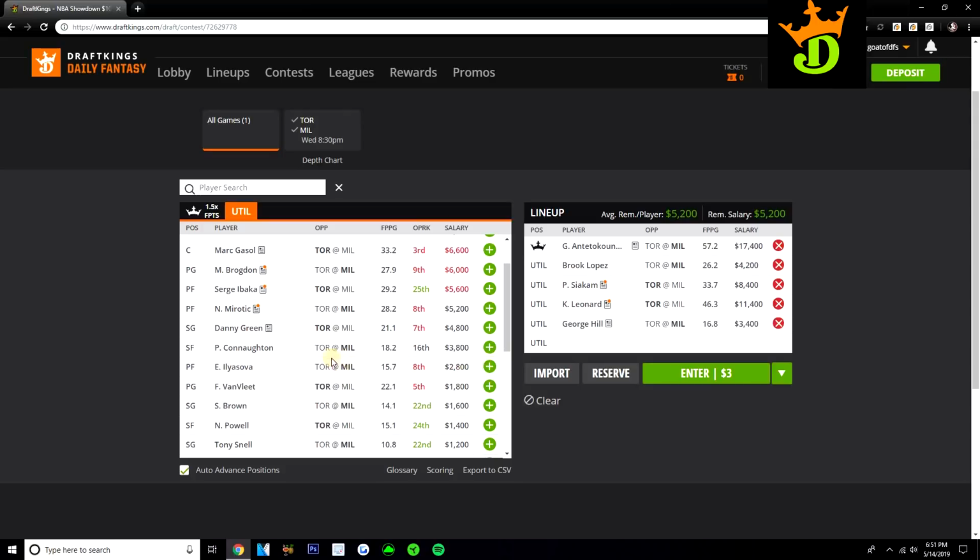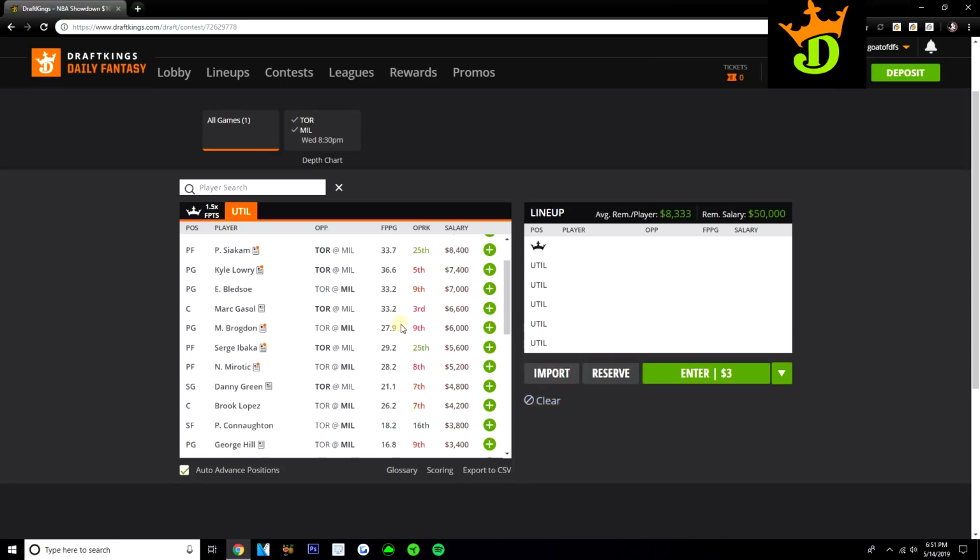So if you were to plug him in at 3,400, that would leave you enough for Nikola Mirotic at 5,200. So this is definitely a lineup build that you could look to. I do really like this lineup quite a bit.